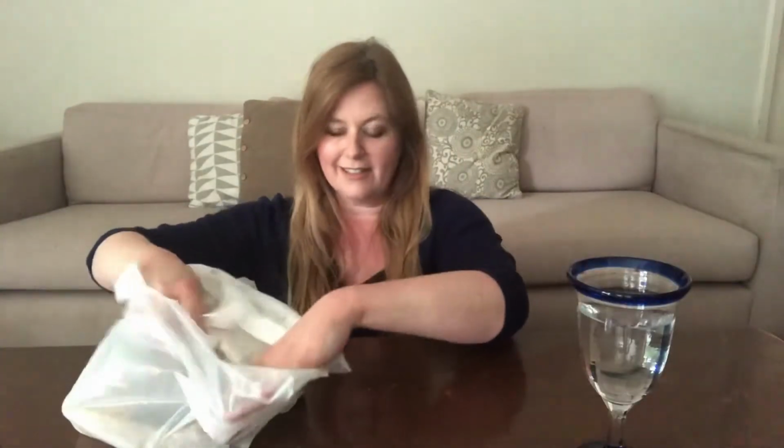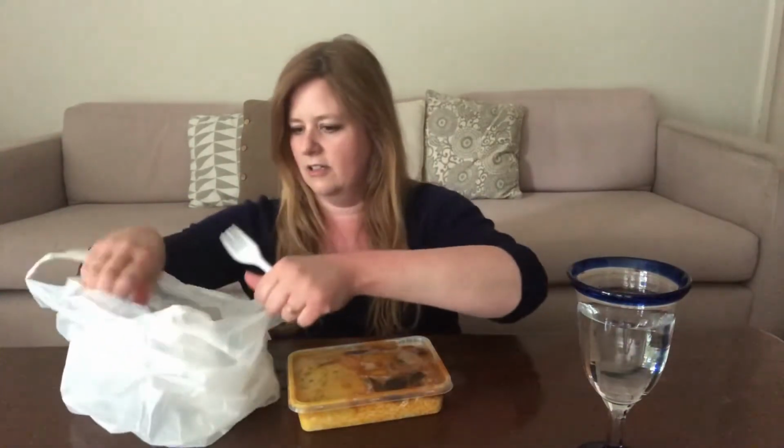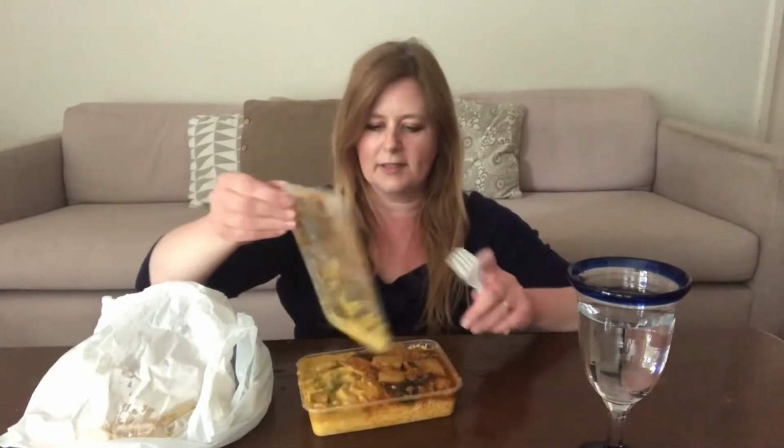Today I'm having potato and eggplant bhajee and vegetable korma on saffron rice and a garlic naan from our local Tandoor Kitchen. I think that's the name. I'll link it anyway so you can see where I got it from.